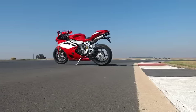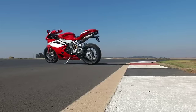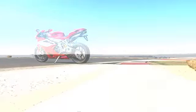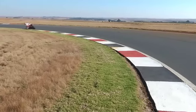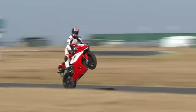The spec sheet says the F4RR should be a beast at the track, though Clinton does need to be careful given the low temperatures during this early morning track session. However, the F4RR is so easy to ride that by the second flying lap, Clinton has forgotten all about being careful and is just enjoying himself, ignoring the grip and concentrating on the engine.